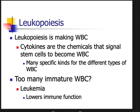Cytokines are a type of chemical messenger, and there are a lot of different cytokines. You'll see this come up often, it just means chemical messenger. We're not going into any specific names here because you have a lot of different types of white blood cells, and you're going to have different cytokines to initiate making more or less of these particular types. So we're keeping it general, okay? Very vague.